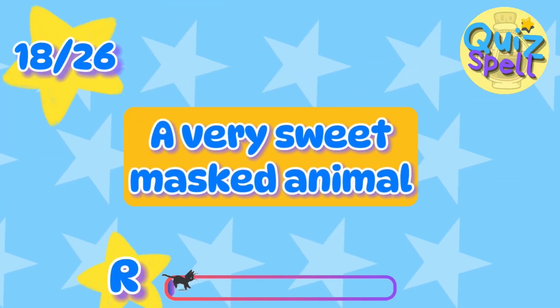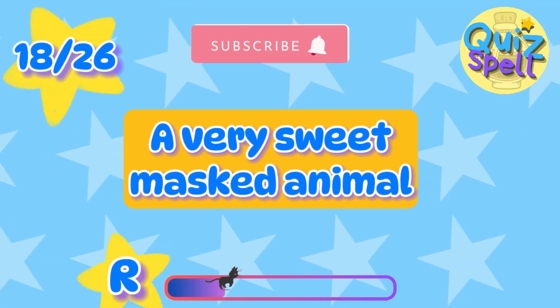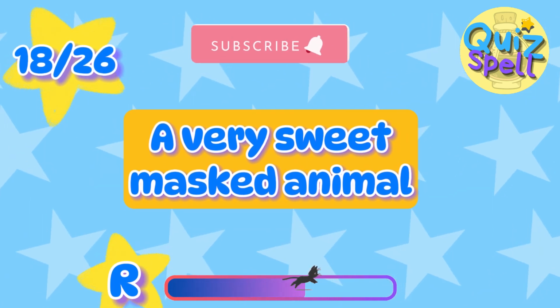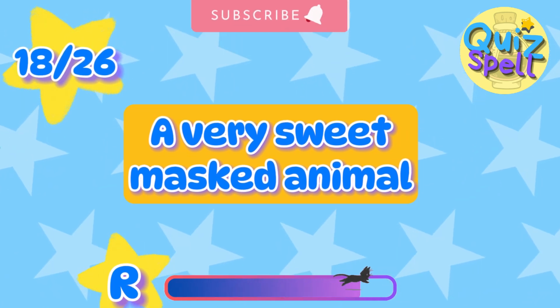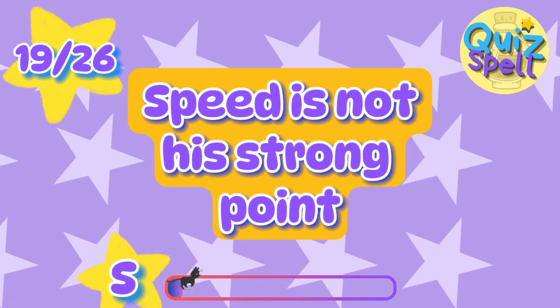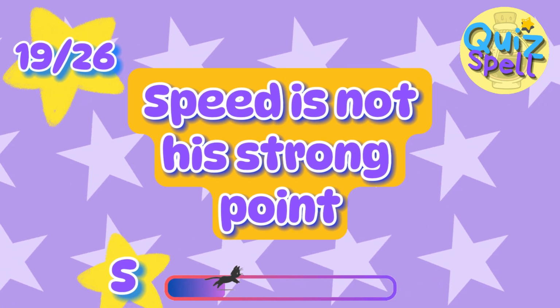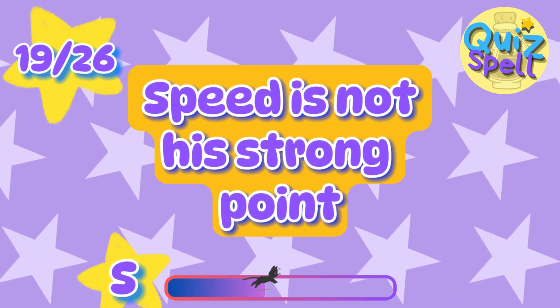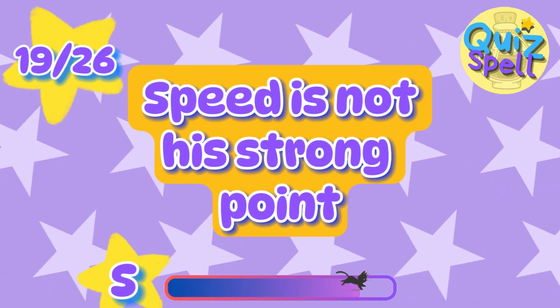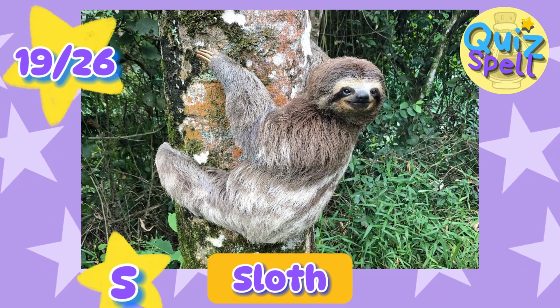A very sweet masked animal. Yes, it's the raccoon. Speed is not his strong point. Oh yeah, it's the sloth.